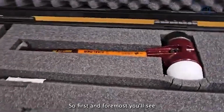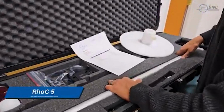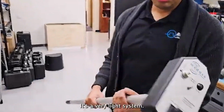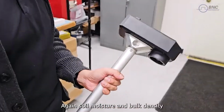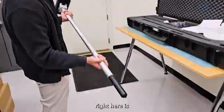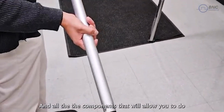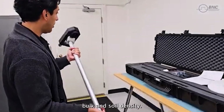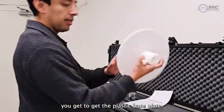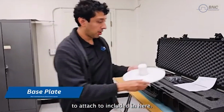So first and foremost, you'll see the RhoC 5, the MS RhoC 5. Very light. It's a very light system. Again, soil, moisture, and bulk density. Right here is the cesium iodide detector and all the components that will allow you to do bulk and soil density. All right, after that, you're going to get the plastic base plate. So the plastic base plate to attach, to include it in here.